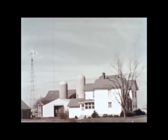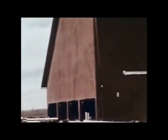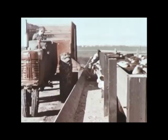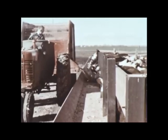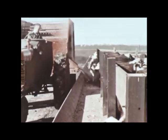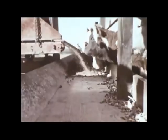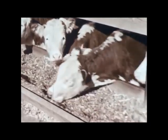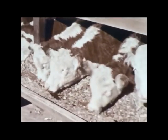This is the Stone farmhouse. Nearby are the feed yards for cattle. The corn Mr. Stone grows stays on his farm, where it is fed to livestock to fatten them for market. For many corn farmers are also stock raisers. These cattle are eating silage, which is corn that has been chopped up, stalks and all. It comes from last year's corn crop.